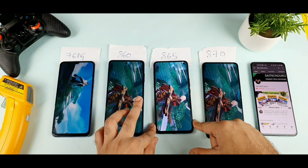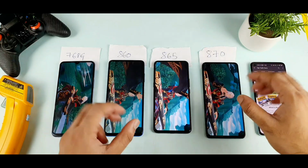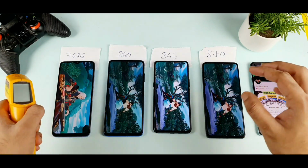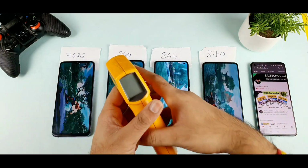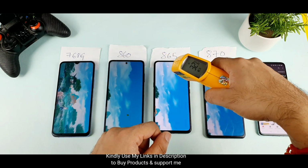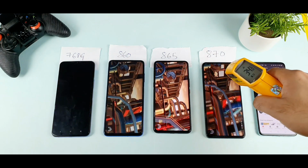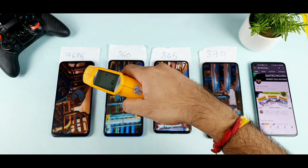That is the reason that every time I get a new smartphone, I try to do the benchmarks, just to get a rough estimation. That is my main motive. So this is just for knowledge purposes. I won't judge any phone based upon the score. And the temperatures right now are 32 degrees and 33 degrees, 34 in the Poco X3 Pro, and 32 and 33. So 34 degrees in the Mi11X device, not bad, and 33 and 34 and 32.